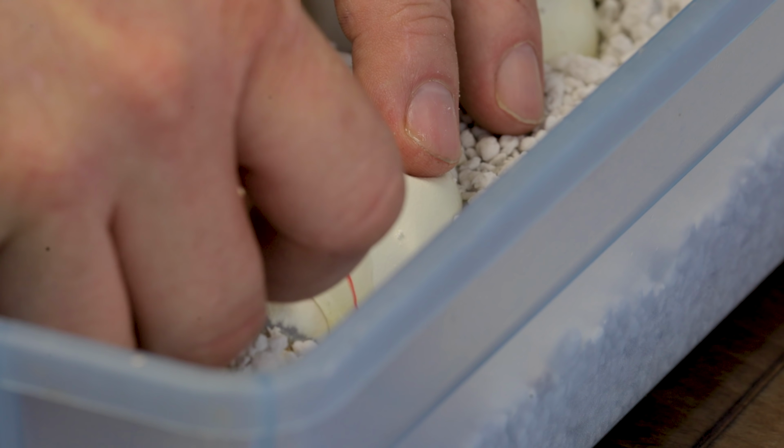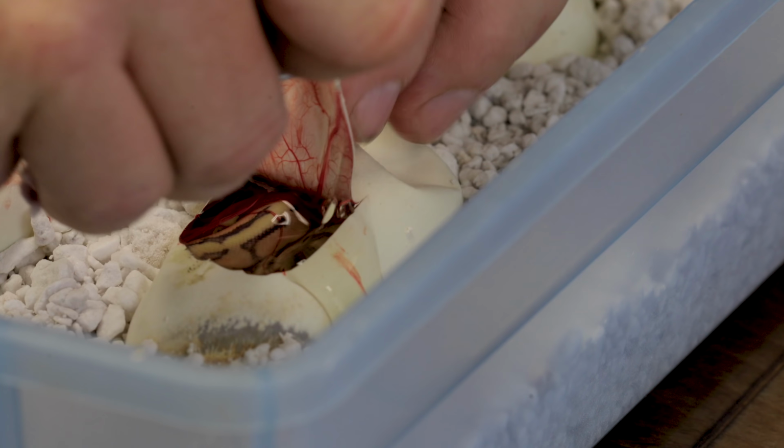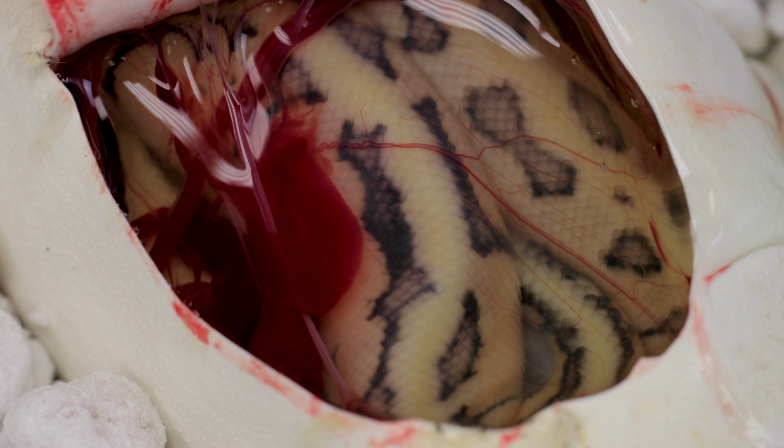Last egg in this clutch. Let's see what we got here. And it looks like another dragonfly. So that's not too bad. A couple dragonflies and a fire. I mean, with 3 eggs, you can't expect that much. I'll take those odds every day of the week.